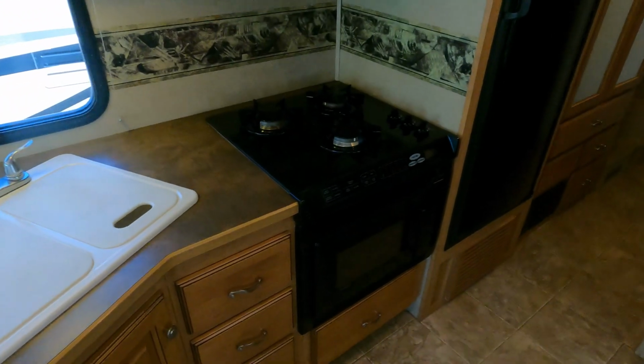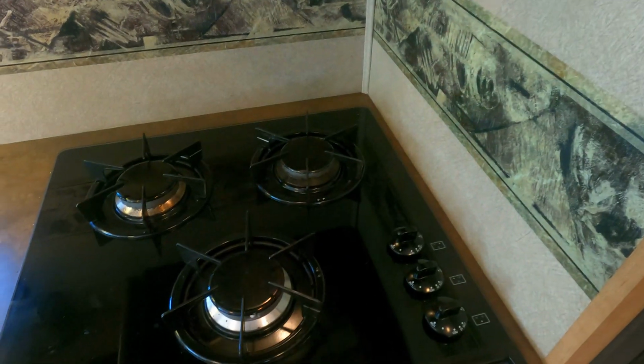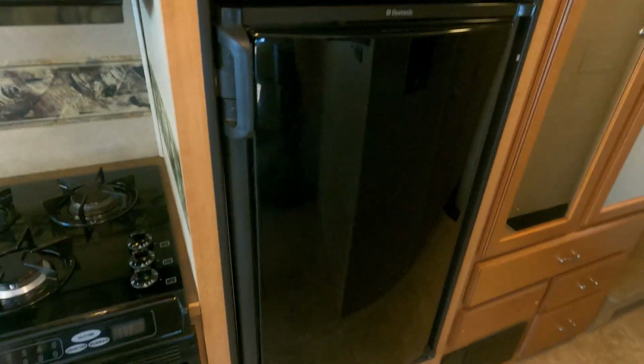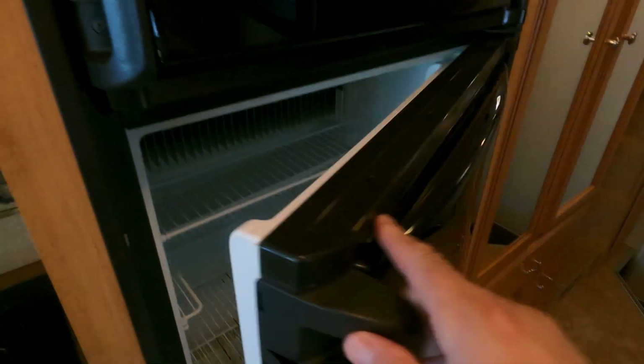Kitchen area looks great. Got the half-time oven, so this is a microwave and a convection oven. 3-burner stovetop that doesn't even look like it's been used. Refrigerator, they brought it in and left it on gas. Of course, we got to clean it, but it's actually cold.